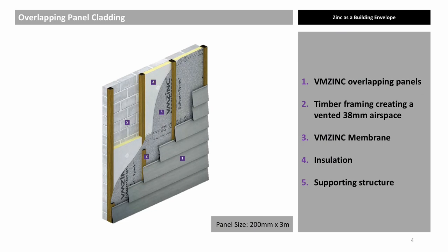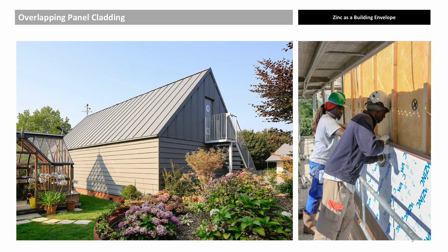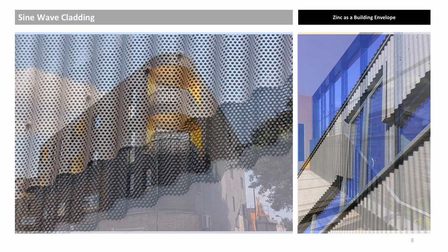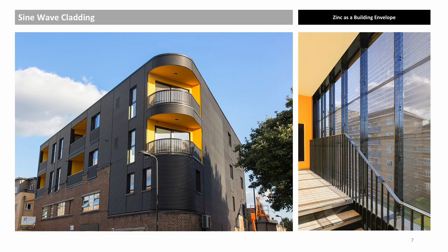Shiplap or overlapping panels can be installed on cladding rails, metal or timber. The panels must be installed horizontally and have a 200 millimeter coverage width. The panels can have a depth of either 13 or 20 millimeters. Sine wave or corrugated panels are available in all finishes. Standard wave size is 18 millimeters by 76 millimeters. One of the few systems with visible fasteners and can be installed both horizontally and vertically. The panels can be perforated and even curved, as on this retrofit project in London by G-Pad Architects.